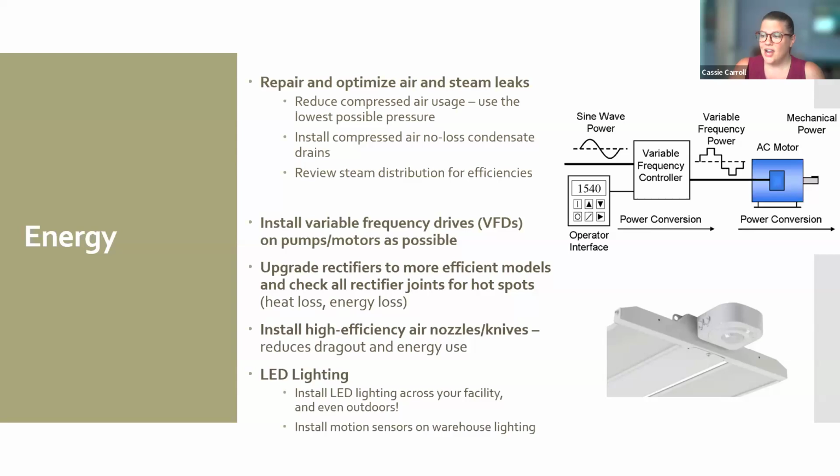Installing variable frequency drives on pumps and motors everywhere possible is one of the key ways that I know surface and metal finishing organizations can save a lot of money. This little graphic here on the right shows how variable frequency controllers work. They optimize the pumps and motors when they're not at 100% draw. They vary the frequency of how that pump and motor is used. So if you're not using it, it doesn't need to be on 100% at all times. It really helps you reduce and control energy use in your pump and motor processes.